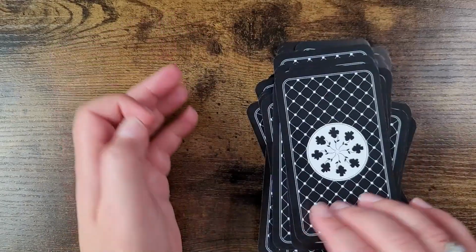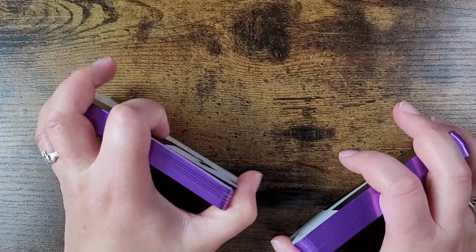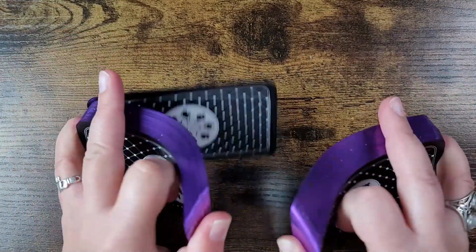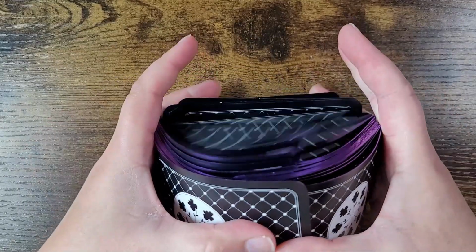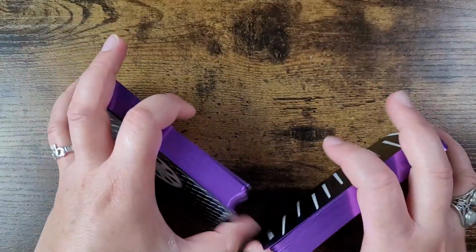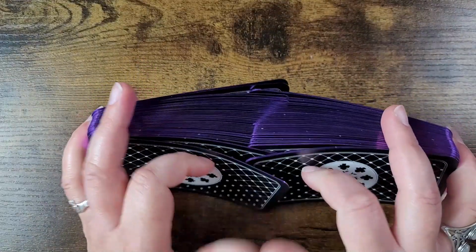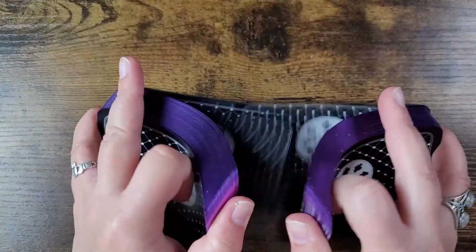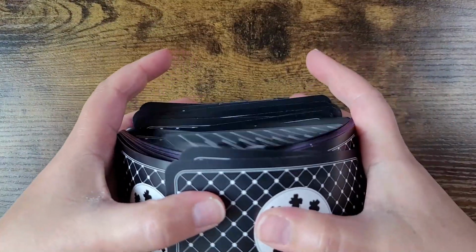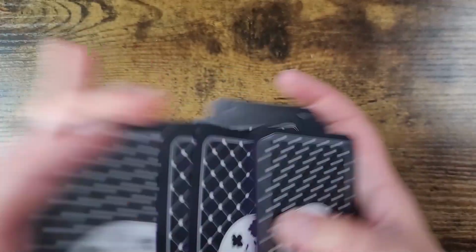All right, let's see how it shuffles. There we go. Yeah, not bad. Yeah, it's flexible, it snaps back. Rifle shuffles really well too.